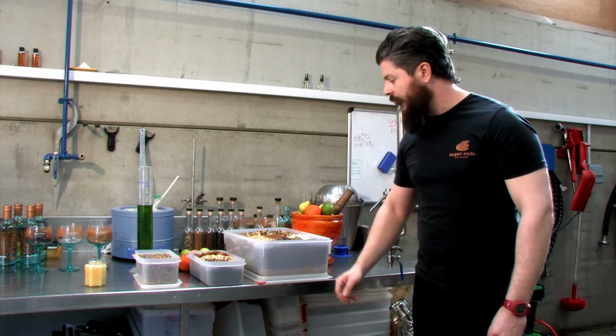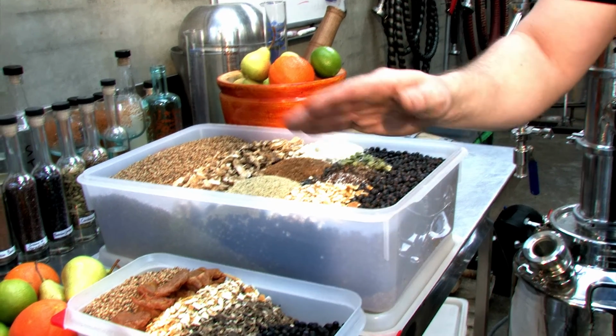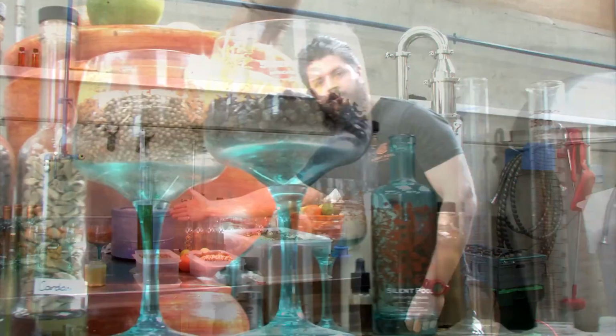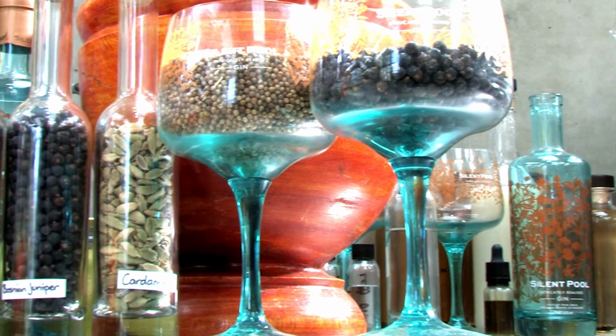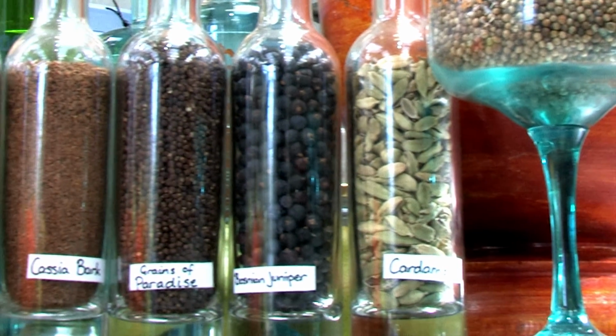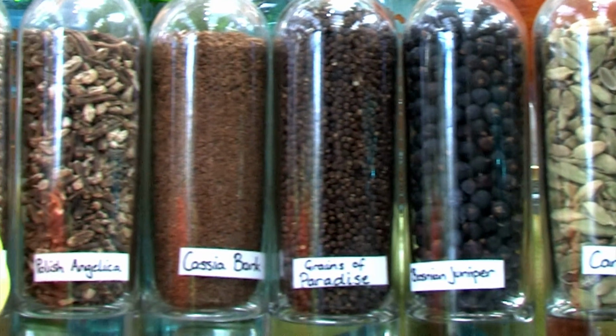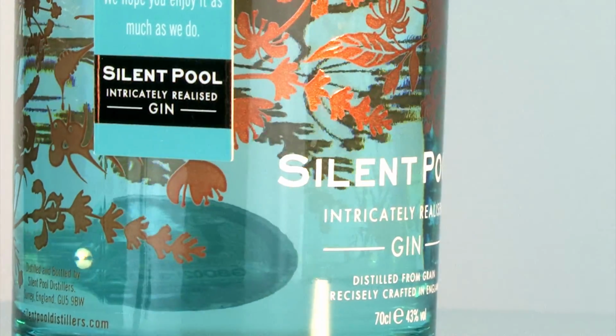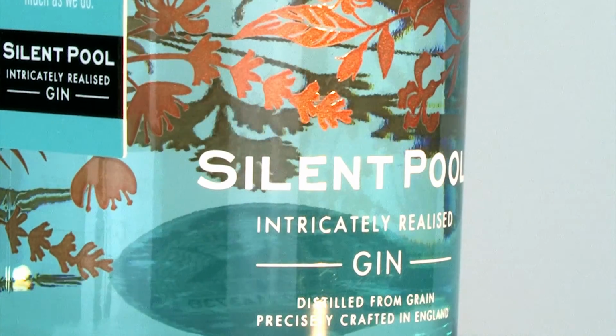Hi, I'm Simon from Silent Pool, one of the distillers. This is our maceration, our vapour infusion, our tea infusion with a liquid behind. Modern flavours, including coriander, angelica, orris and licorice root, cassia bark and grains of paradise, combine to produce a juniper-driven spirit with floral layers of lavender, chamomile, citrus, kaffir lime and local honey.